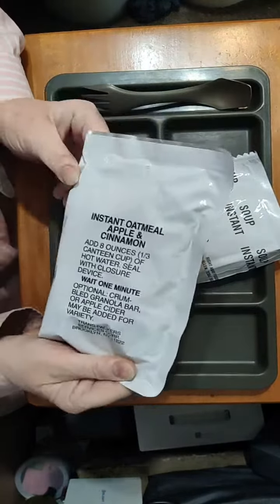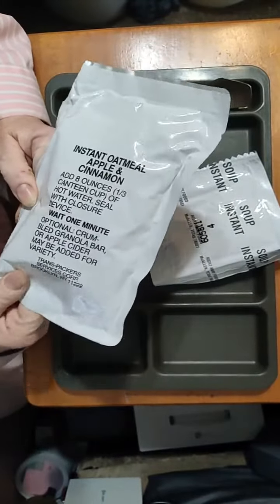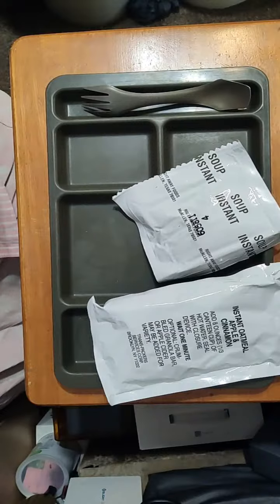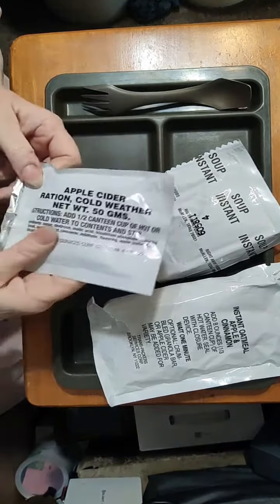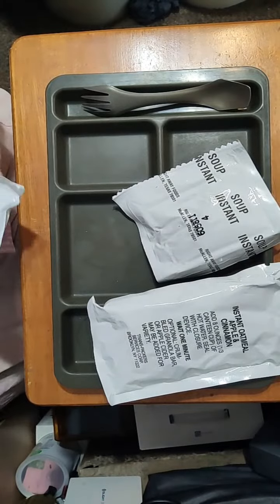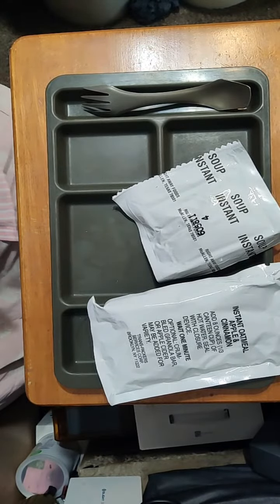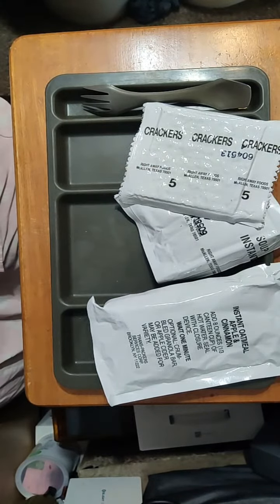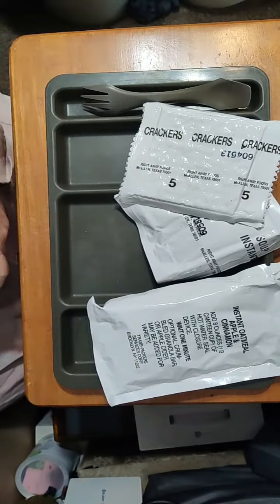And this actually gives a couple of options. The soldier could crumble a granola bar into here, add the apple cider powder into there. And here is the apple cider powder. And we'll check out these crackers. I think I'll save the apple cider for another time.